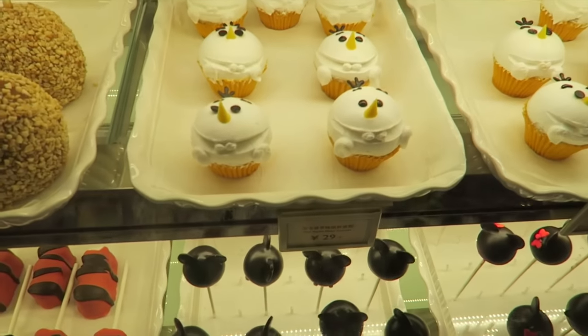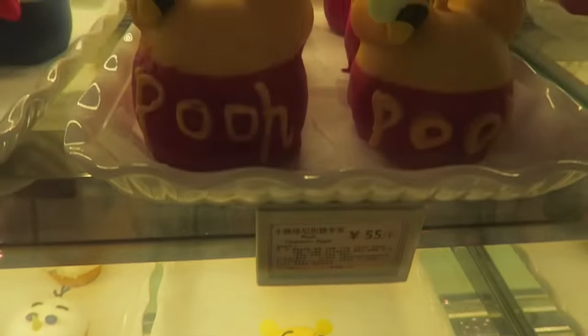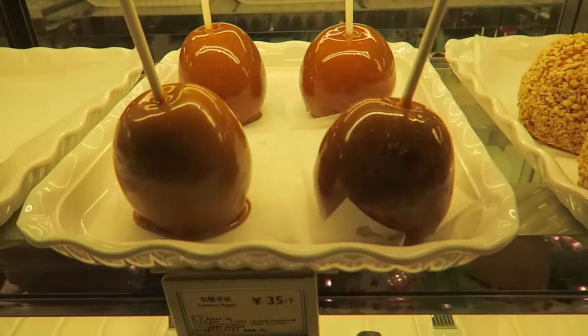Hi! What is it? Chocolate. Yeah. It's just like a brownie. It tastes like vanilla. I want free samples at Disneyland. A little Olaf cake. And like a little Pooh Bear. This apple's cute. This apple's cute. This apple's cute. That one's boring, but it's probably delicious.